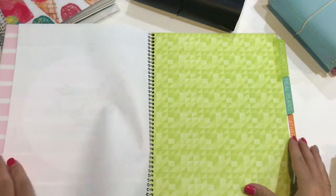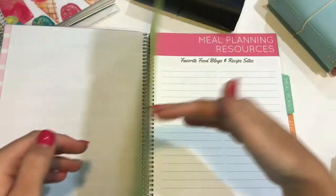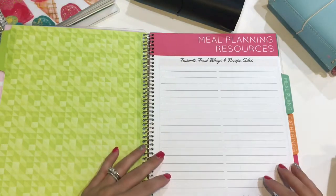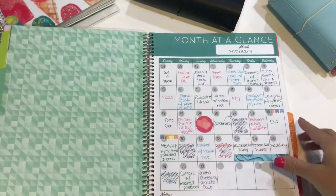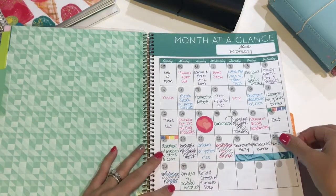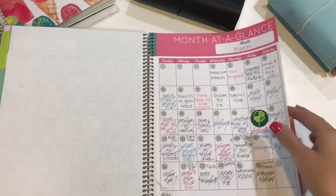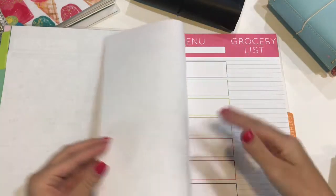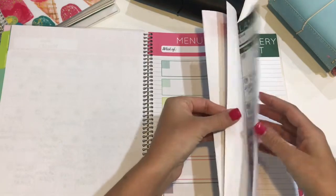I meal plan for an entire month at a time. And I do that because when I was setting up my planners on a weekly basis and having to come up with foods and meals every week, I would get really frustrated because I would be out of ideas or just not in the mood to plan. And then it comes dinner time and I'm texting my husband, what do you want for dinner? I don't want to do this, I don't want to do that.